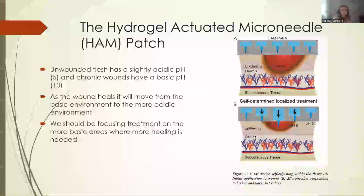It allows us to see, so to speak, where we need to be focusing our treatment in that more basic area. So the patch is specialized to read the pH of an area and determine if that needs more treatment. What the patch will do is sense the pH, deliver microneedles downward, as you can see here, individually based on the pH, and then as the wound heals, retract back up into its patch. So this is a device you'll be able to apply like a Band-Aid.